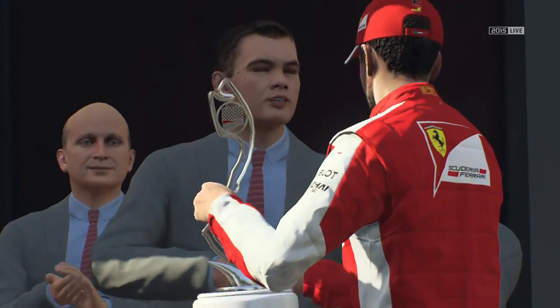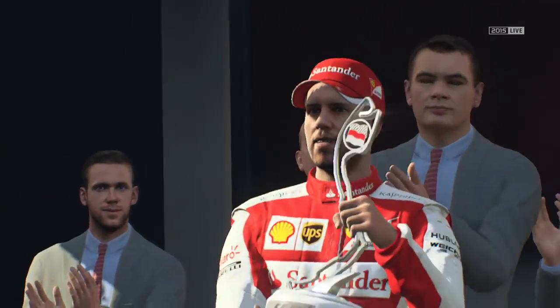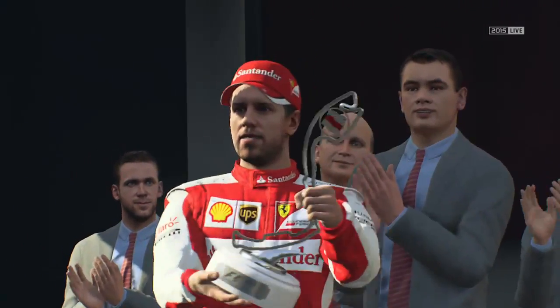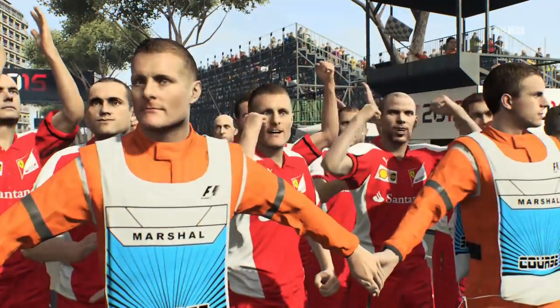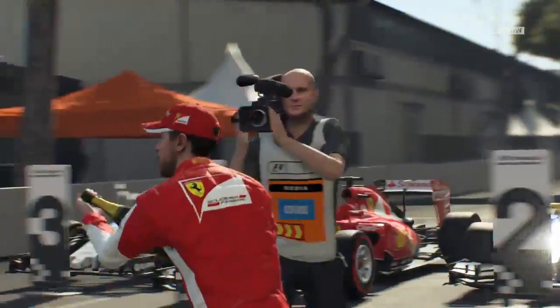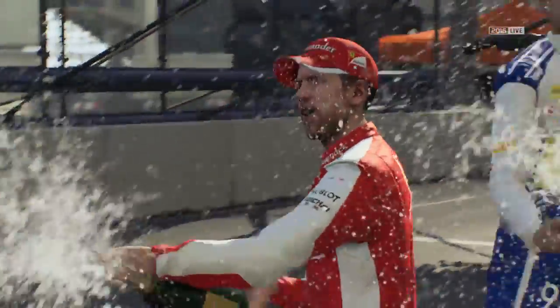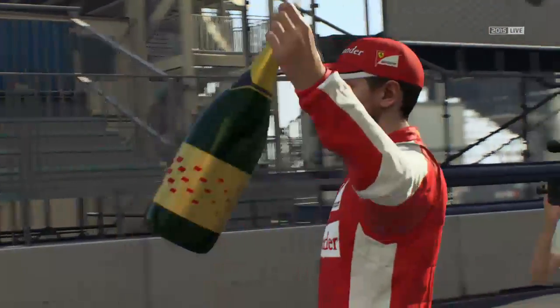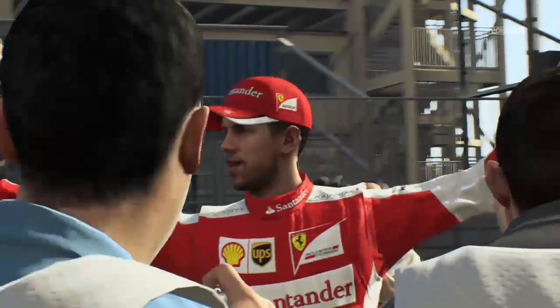Oh, we won! We won! We won the Monaco Grand Prix! And I'm exhausted. I am down in this glass of Vimto. I'm drinking it like it's a bottle of whiskey at the moment. Holy shit.